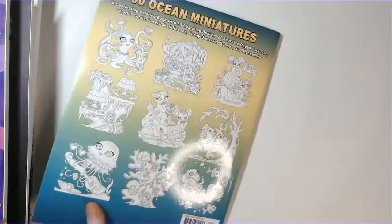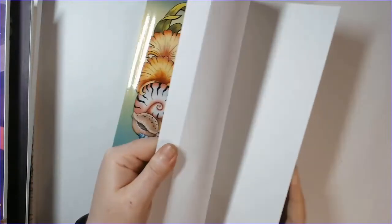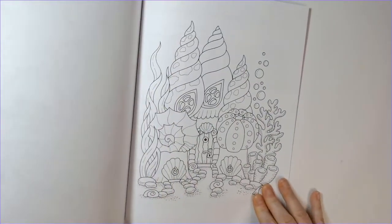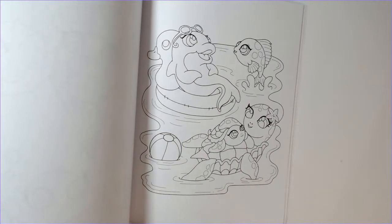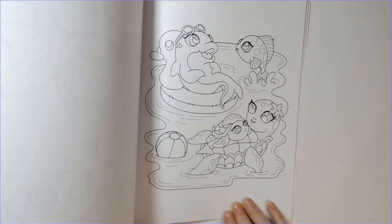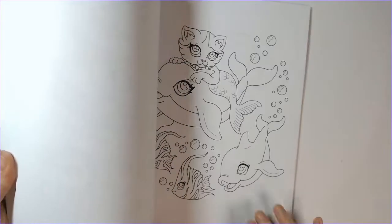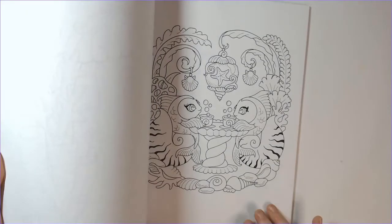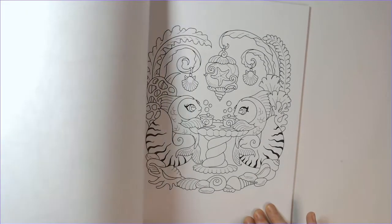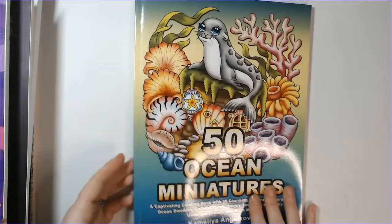If you're familiar with the miniature series, there are tons of flip throughs of this book, tons of colored pages to see, so we're not going to spend a ton of time on it. These seem to work really well with pastel colors. I mean, we're going to use other colors, but I don't know why, every picture I see that has pastel-y colors just looks amazing in this book. So, haven't colored in it yet, need to color in it hopefully this week.